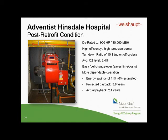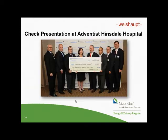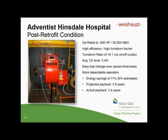Just by the switch of a button, they were able to immediately go over from natural gas firing to oil firing, and that really also saves on time and the cost. Just the longer it takes you to switch over, when you have an issue, the worse it is in a hospital environment, obviously.